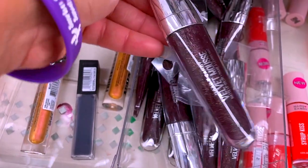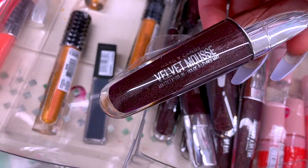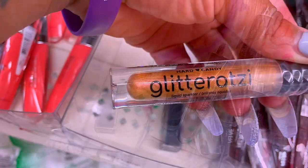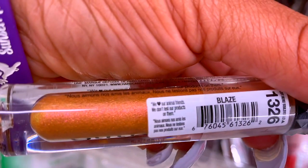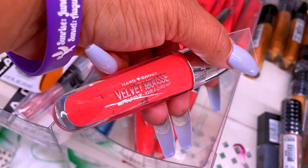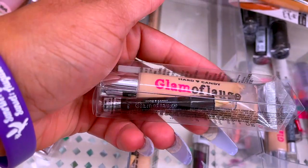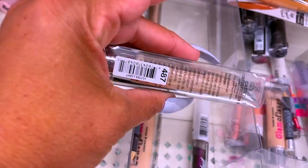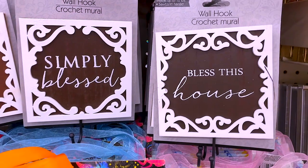We also have some other products, which is also by Hard Candy, and these are also lip products. Glitter lipstick and glitter eyeshadows. Not my colors, but hey, to each his own. Matte liquid lipsticks and camouflage. I'm telling you guys, I've had this one too. Not from the Dollar Tree, unfortunately, from Walmart, but they also work great.